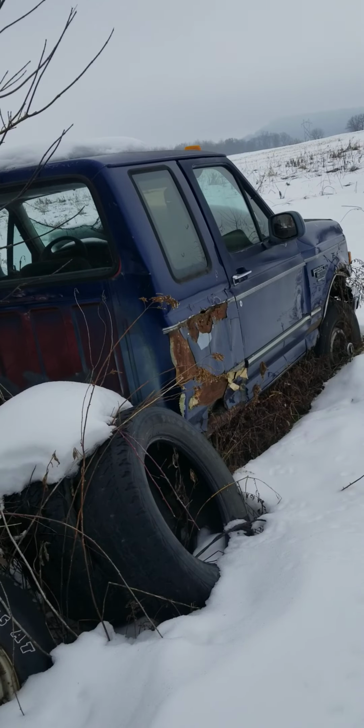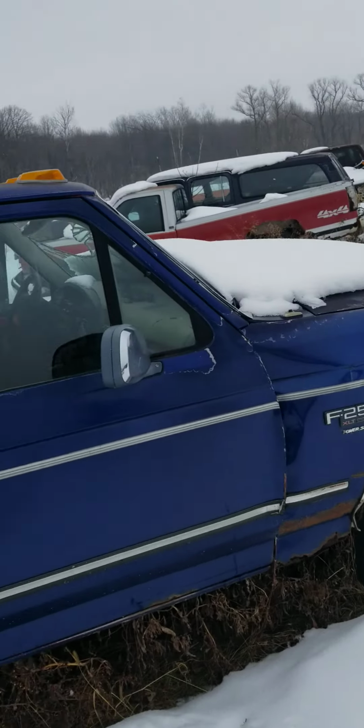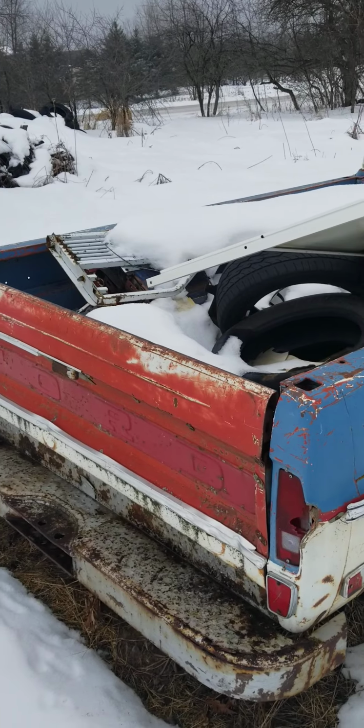Parts truck for my black truck. I think this is a '95 Power Stroke. Had a bad transmission. It had a box on it, but my '70 F250, that was a 460. I just like the dash. I don't know.